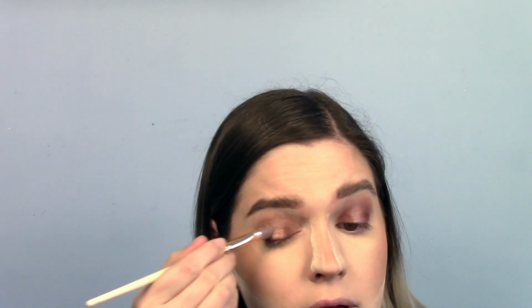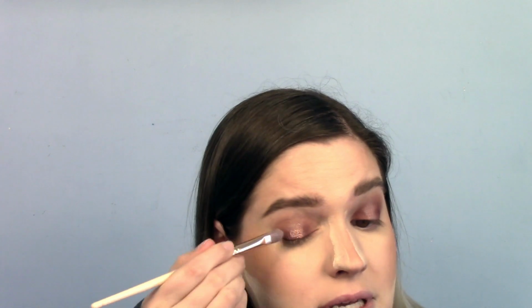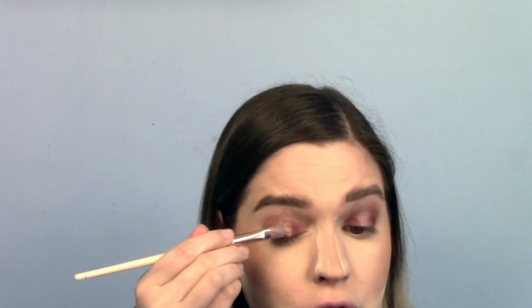So far, yes, I am having a better experience with this palette than the Nocturnal. No shades have fallen out yet, so you know, that's step one, but also none of these shimmers feel, well, I've used one shimmer. I should not judge the whole palette yet. This shimmer I'm using, it doesn't feel dry like the one did in that palette, the one that fell out. What do you guys think? We're obviously not done yet, but I think the eye looks really nice.